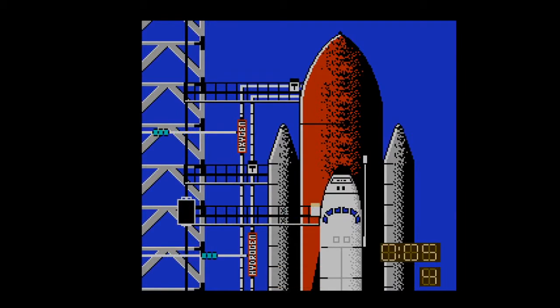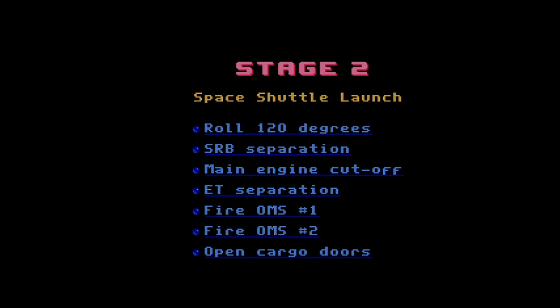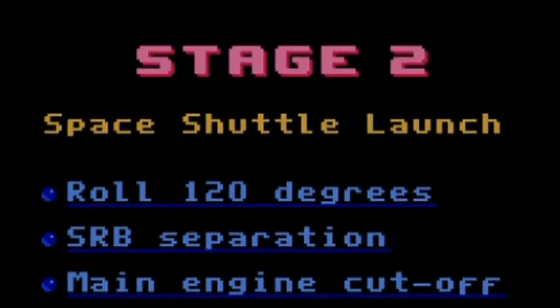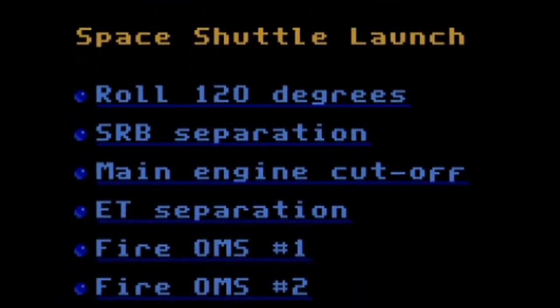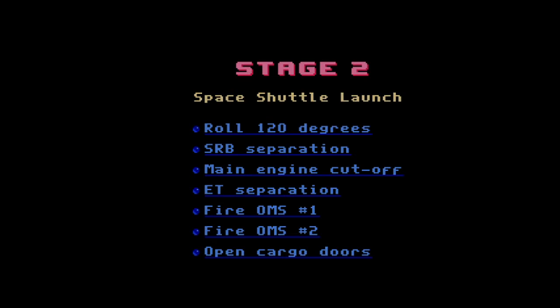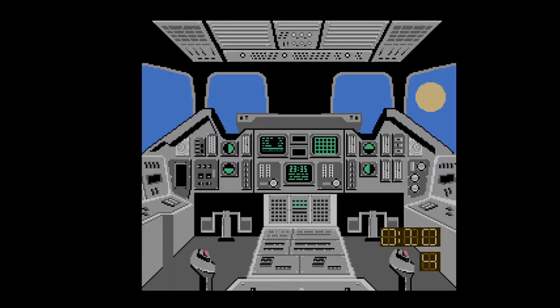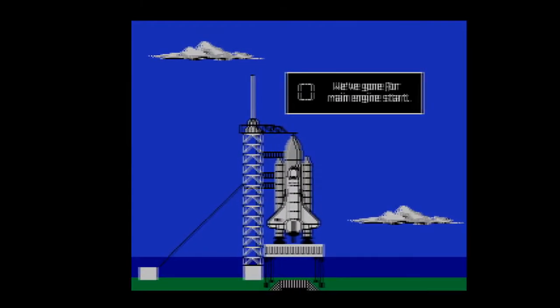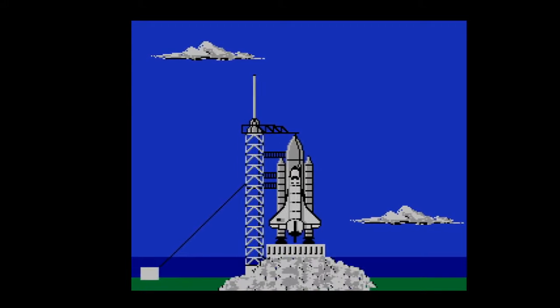So now we're on to stage 2 of the mission, the space shuttle launch. All you have to do here is roll 120 degrees, do the SRB separation, main engine cutoff, ET, we'll figure it out. T-minus 10. Whoa, we're inside of a real spaceship. Just look at all these panels and monitors. Sure enough, the spaceship launches and we're on our way.